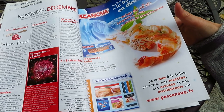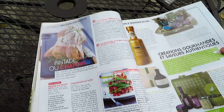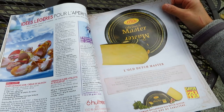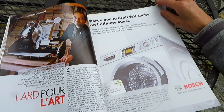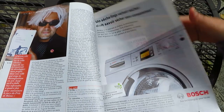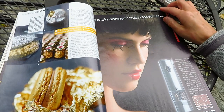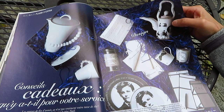Homard, langoustine, pescanova, poulet rôti, pintade au charbon. It's kind of like guinea fowl, like turkey, but the old Dutch is so good. Gouda cheese. Lard, pour lard. C'est qui ça? Chambard, les grands crus. Ça, je sais pas c'est quoi. With gold feuilles. Conseil, gâteau. Wow, so pretty.